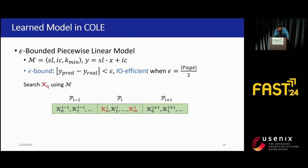In this example, when we search KQ, the model will predict to access this page PI. We then read the first and last key in PI. If KQ is smaller than the first key in PI, we then access the previous page PI minus 1. If KQ is larger than the largest key in PI, we then access the next page, PI plus 1. Otherwise, we simply search this page PI. So intuitively, we have a two-page I/O in this case.